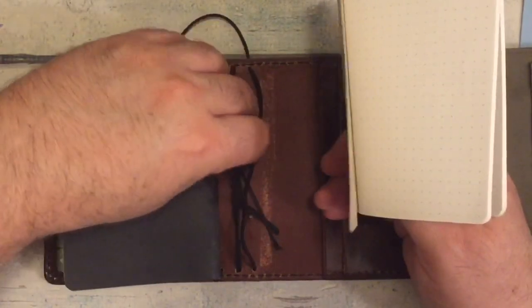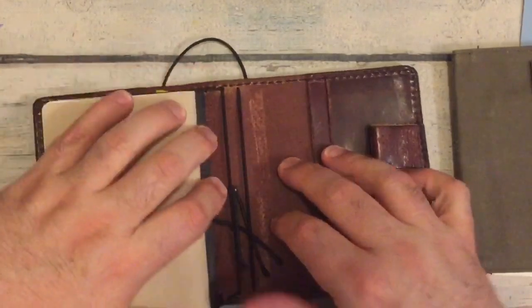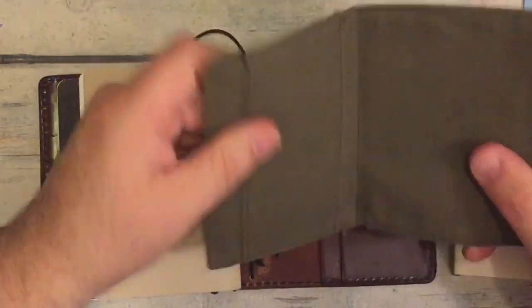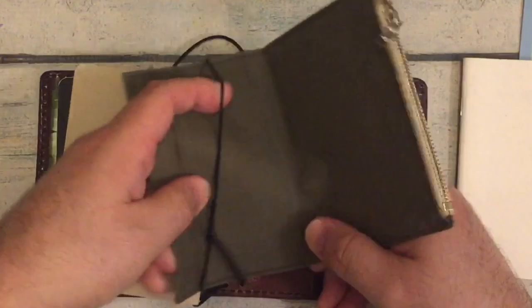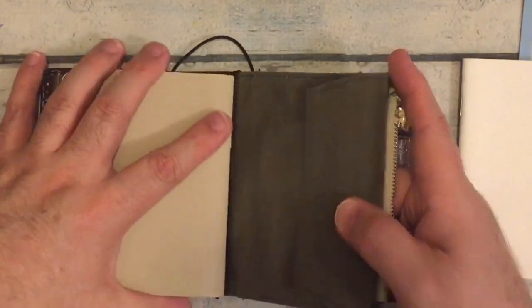So we'll put this on the second elastic. Now you'll see the third elastic is the one that has the knot, and that's usually the elastic that I put the zipper pouch on. So here's my zipper pouch. And the only reason I do that is so the knot doesn't interfere with a notebook.